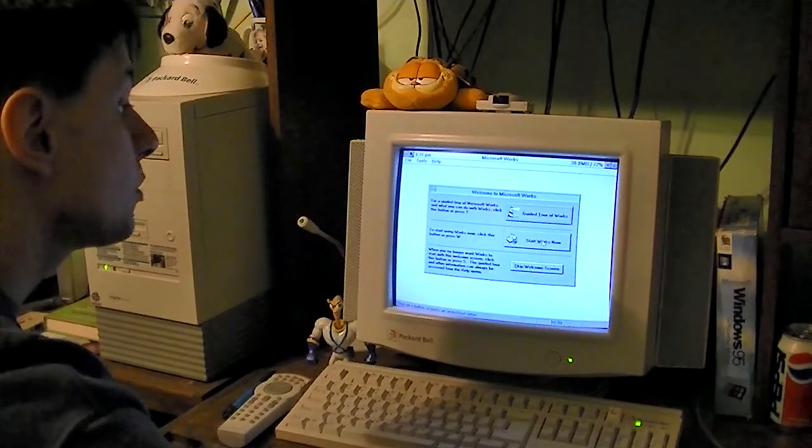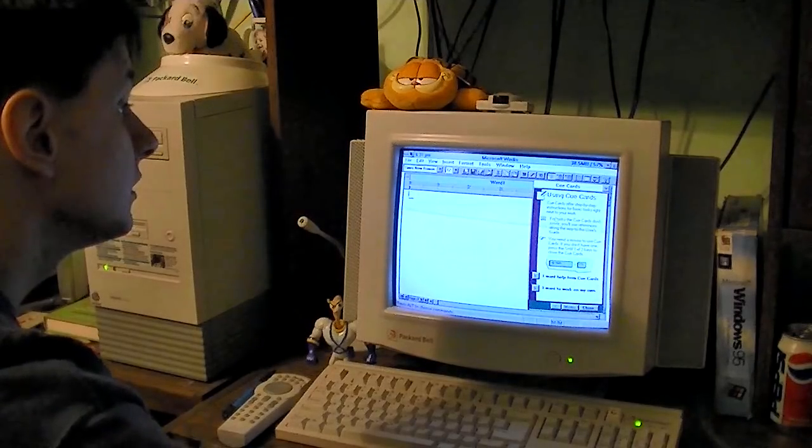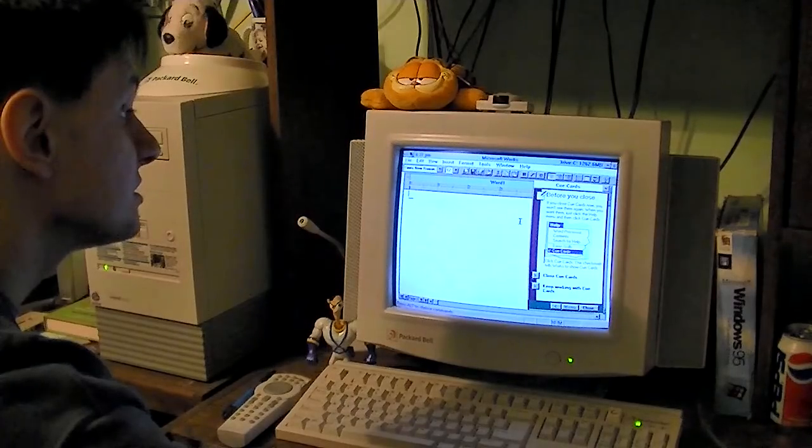Open up Works 3.0. Go away, cue cards. You're not wanted here.